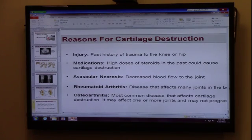Medications can also cause destruction of cartilage, especially people who are on high doses of steroids, people who take steroids for asthma. A steroid is a medication that actually is a life-saving medication, but it also has a potential to destroy cartilage too. And once again, just because you are on high doses of steroids for a long period of time, it doesn't mean you're going to have a replacement, but there does seem to be correlation between the two.